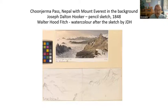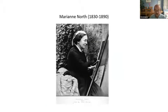In moving to the artist who is perhaps the one most associated with Kew by many people, we enter into an artistic debate. Are Miss North's paintings botanical art, or are they topographical and flower painting? Her style is certainly different to the formal approach exemplified by Bauer and Fitch. One sees no white paper in most of Marianne's pictures.